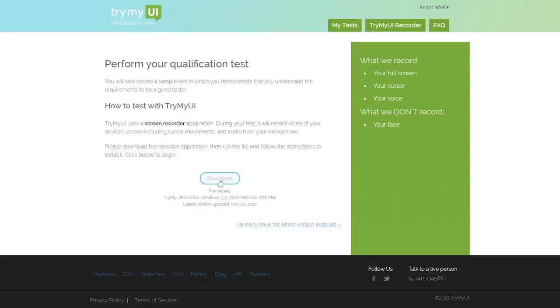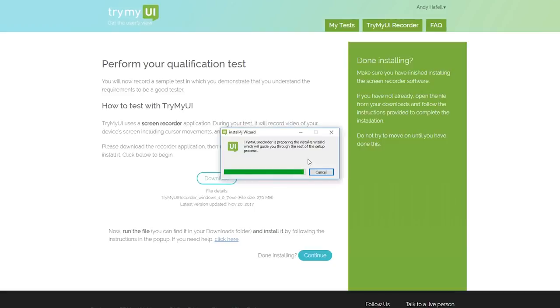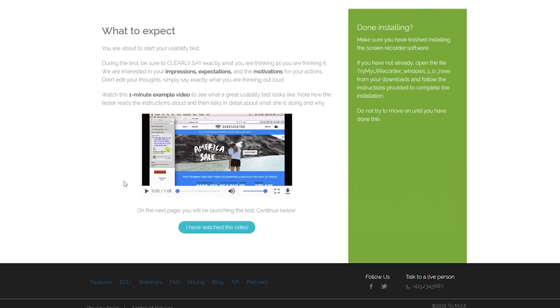So we have to download this, and then we maybe have to do a test. So I'm gonna try and do that. So we just have to save this on the computer. It has completed. Now we can finally do the test, hopefully. Let's see, done installing, continue right here. So here we have a sample test, I think.